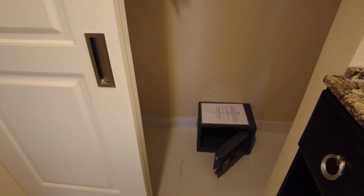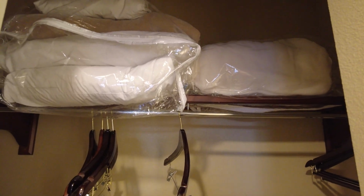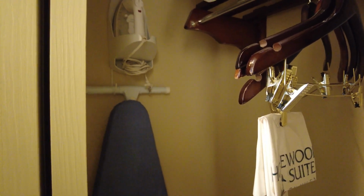Down there's the in-room safe. They have a bunch of coat hangers and some spare bedding. I'm not sure if it has a sofa bed or not. And then tucked away over here, we have the iron and ironing board.